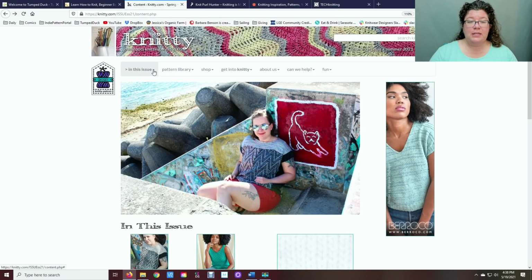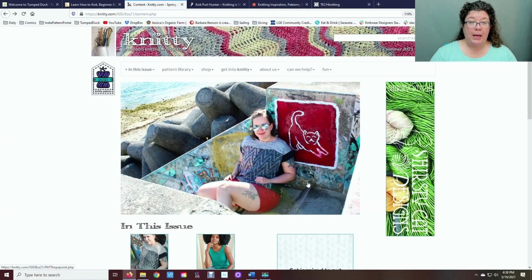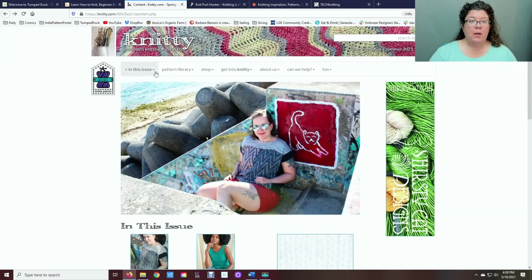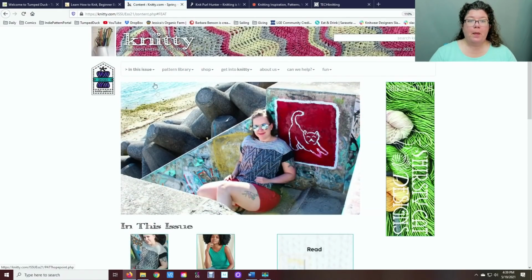And so this is the current issue. You can see patterns, features, and then it has all kinds of information here. So in this issue, we can look at the patterns. That's already this page. And what you can do is see the different patterns that are available in this particular issue. And then features. This is coming. So Wisenet is coming. Cool stuff we like. And they have a lot of spinning stuff.